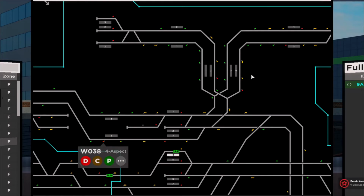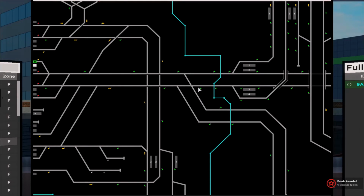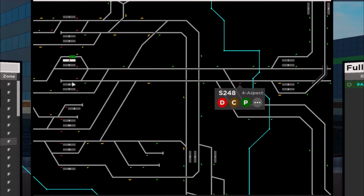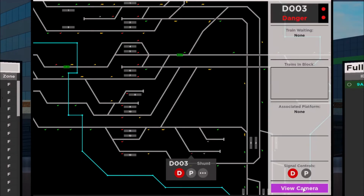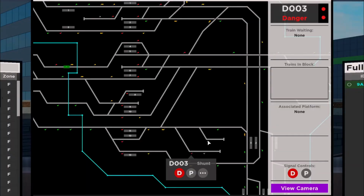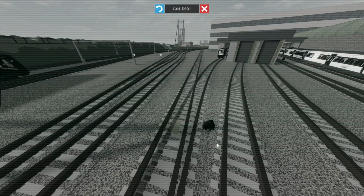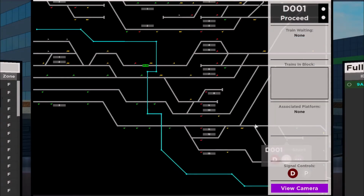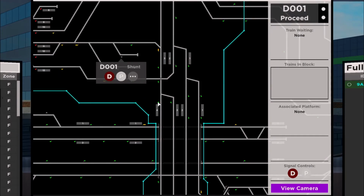There's actually a lot of signals that aren't controllable on the network anymore. But I guess it makes up for the fact. Okay, so if that's that shunt signal, hold on, I'm figuring something out here. Apparently you can spawn right there, and that was the train that we just saw. Anyways, I'm like halfway done with setting up the network.